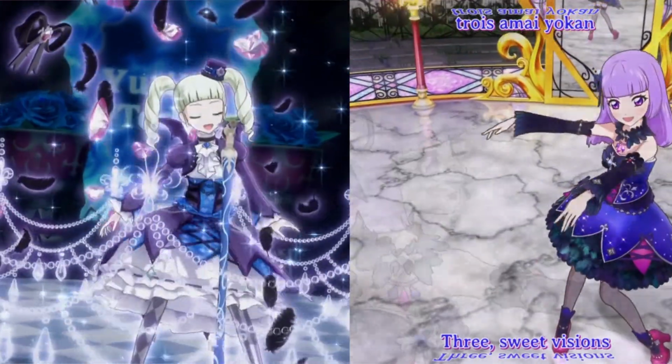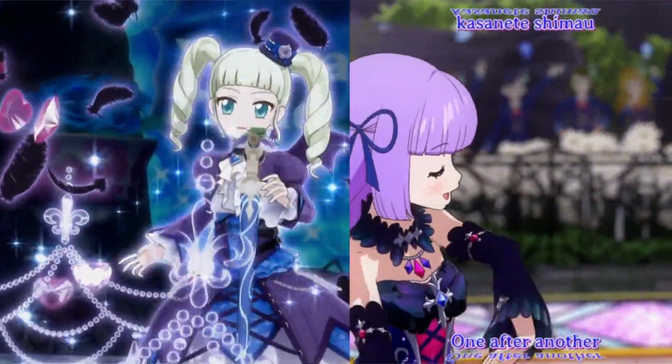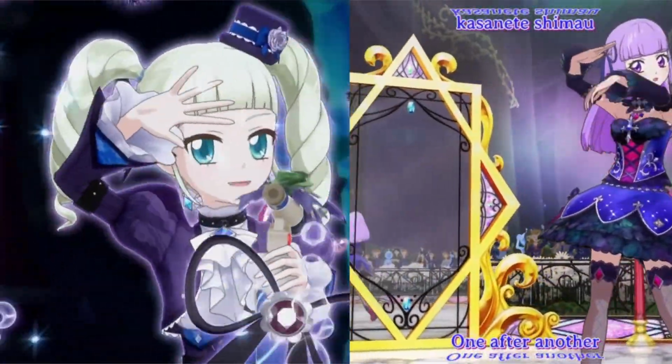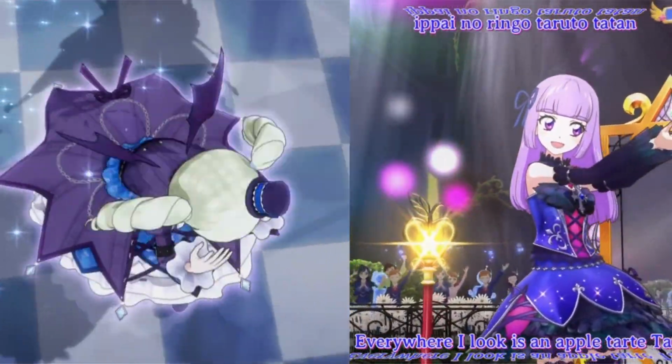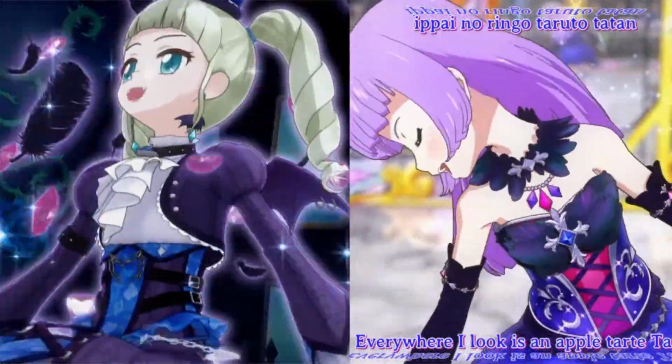A lot of people are interested in the transition from Eureka's era to Sumire's era since there is a noticeable shift in the brand's style. We already talked about how the more historical elements were reduced in favor of more modern Disney and punk inspirations, so let's revisit the premium rares to see how that happened.